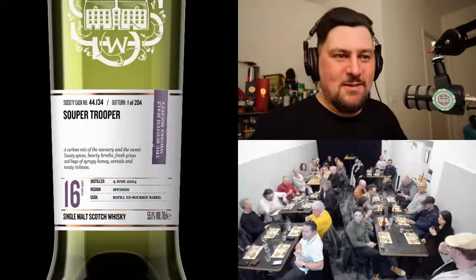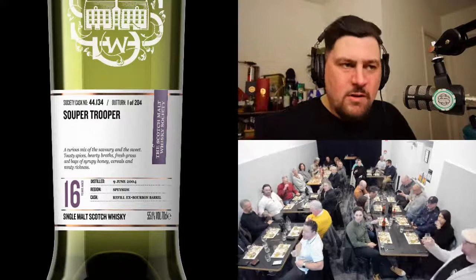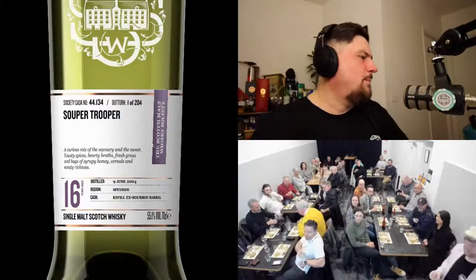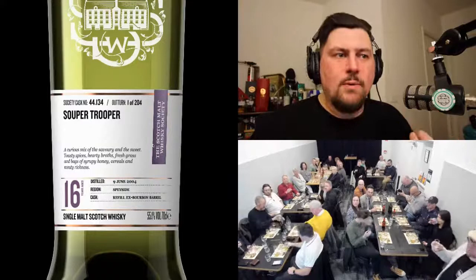And I had a bottle of Super Trooper sitting in my office, this one here on the screen. And this is in our spicy and sweet flavor profile. We have 12 flavor profiles at the Society that we use to help identify. You can see here it is distilled on the 9th of June 2004. Speyside refill ex-bourbon barrel, 55.1% after 16 years in cask. I would call this one of the most typical, most stereotypical examples of a great Speyside whisky.